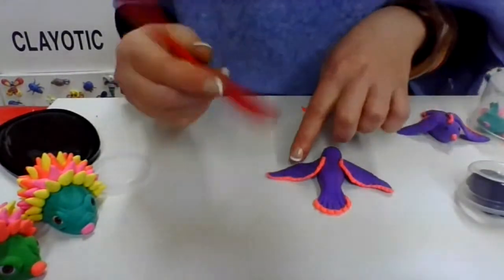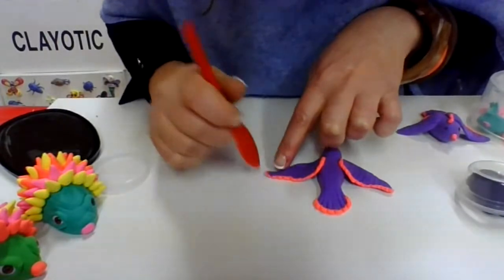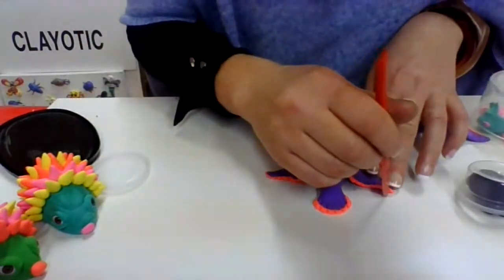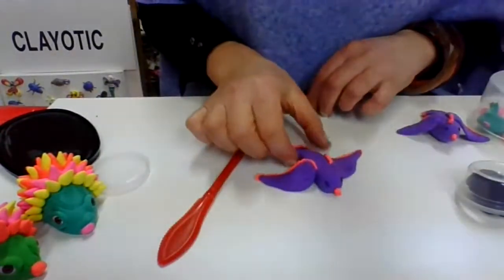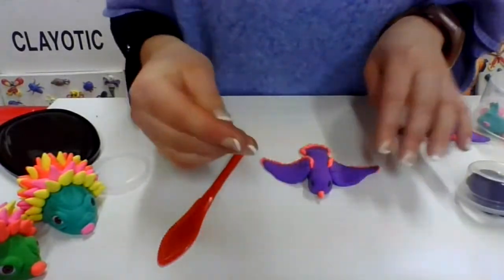So if you want to do any adjustments now, do them with your tool. I'm just gonna go around that for a minute to make sure that all of those little indents are in place, or that I'm happy with the little indents. You have the eyes and the little head. And then if you want, you should have some orange afterwards, because I've used very little orange.